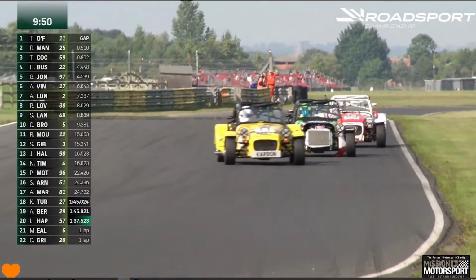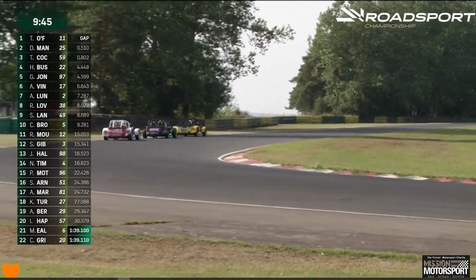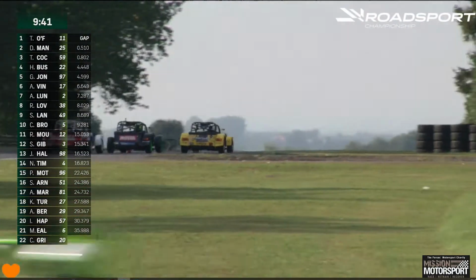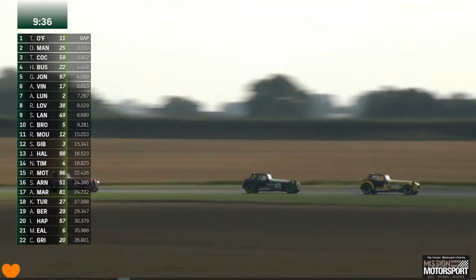He will go to the outside this time, but again, O'Flanagan, very smart driving there. He put the car practically in the middle of the road. They just drifted back to the racing line into the braking zone to make sure that he could defend and basically close off any chance of an opportunity that Mansberger and Cockrell might have had.